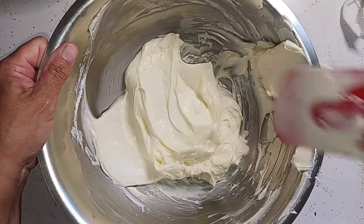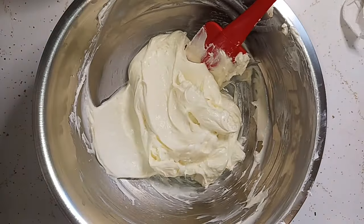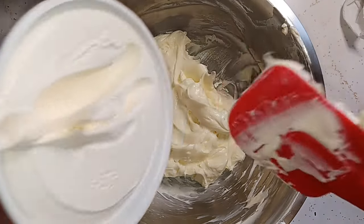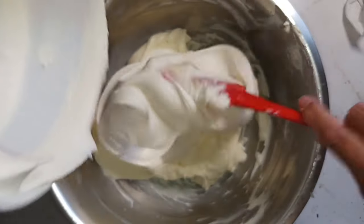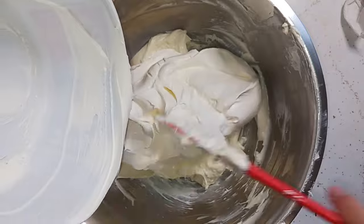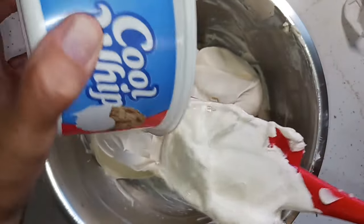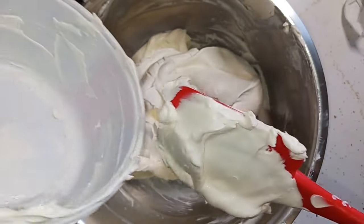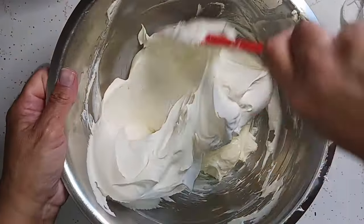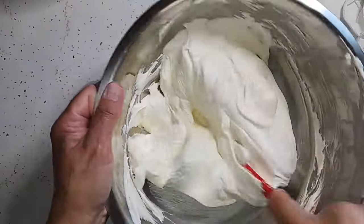All right, so now we're just going to fold in an 8-ounce tub of Cool Whip or whatever brand you have. It doesn't matter. Yes, I always run my fingers through the Cool Whip when I open it. I love Cool Whip. Sometimes I have some pumpkin pie with it. A whole tub of Cool Whip and a slice of pumpkin pie. And you just want to fold that in. And that's all there is to the mix.